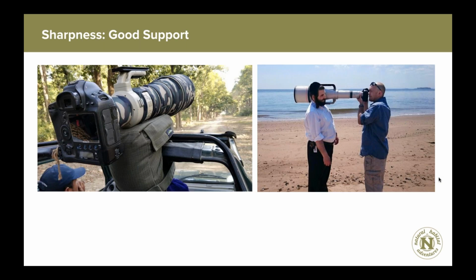If you do not have access to a beanbag or a monopod and you're out in the field shooting, try taking support of whatever natural elements are around. If you're photographing shorebirds, for example, you can lie down on the ground, hold your lens in your arms, support your elbows on the ground, or even rest the lens on the ground or on a rock or against a tree, or just improvise with whatever best local conditions offer. An empty camera bag makes a really nice beanbag. It makes a really nice support for long lenses. So that's something you could use.